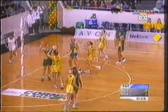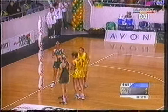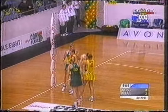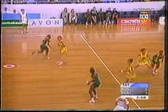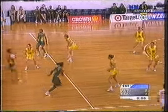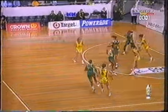McMahon in to Southby as Duplessis retreats, and she'll get to retake it. McMahon and Southby both had a touch of Australia's last match against South Africa. Southby played the entire game and managed 83%, 25 goals from 30. McMahon played only half a match, but she put up 20 from 23, so good volume and 87% accuracy in just half the match from McMahon. So they're both experienced against South Africa.